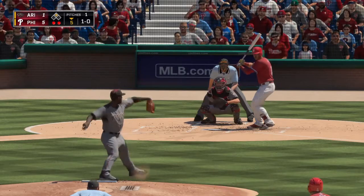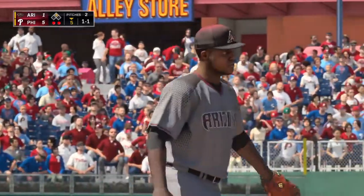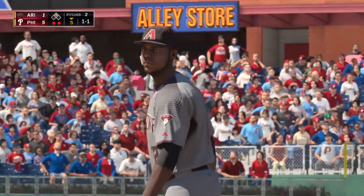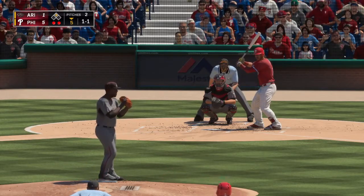The set and the 1-0 pitch. And a strike to even the count. 1-1. High strikes, probably not on the docket for places he wants to be. Yeah, I mean, it's no secret. You've got to keep the ball down against a team like this. If you go up every once in a while with a fastball, you'll be fine.